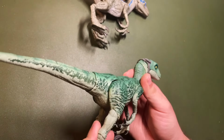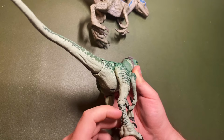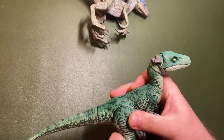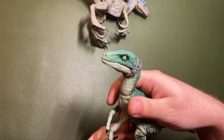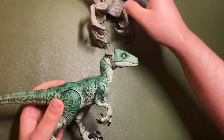And also the quality control is pretty crap. I mean, look, they put the paint job on the wrong side of the leg here, and this leg is completely glued down, which is awful. And some head sculpts are wrong.